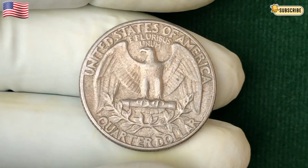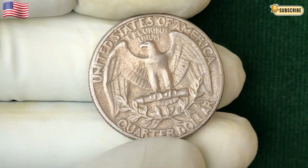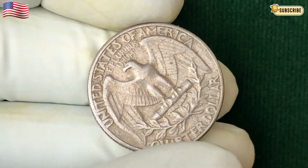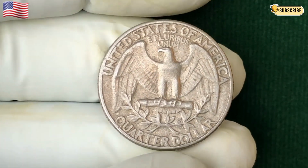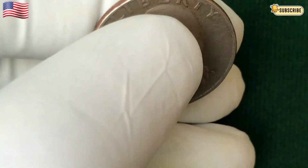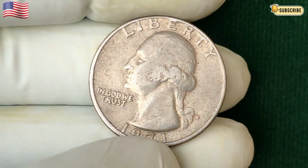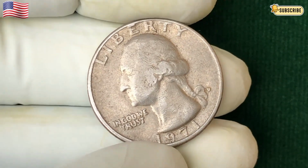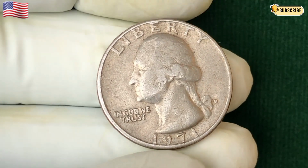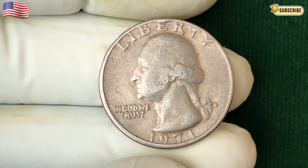The mint mark indicates where the coin was struck. If you take a look at the reverse side of the coin, you'll find a small letter near the bottom, either a D for the Denver Mint, an S for the San Francisco Mint, or no mint mark at all for the Philadelphia Mint.